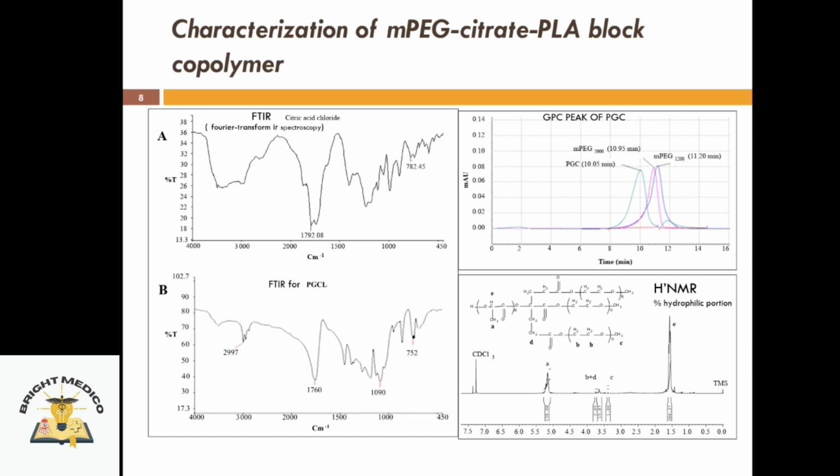the gel permeation chromatography peak of polyethylene glycol, you see a different peak in the graph. These different peaks indicate different retention times. For monomethoxy polyethylene glycol of molecular weight 2000, the retention time was obtained at 10.95 minutes, and for monomethoxy polyethylene glycol of molecular weight 1200, it is 11.20, and for PGC it is 10.05 minutes. So this indicates a different elution time.